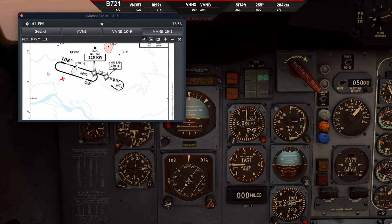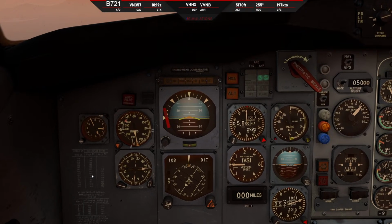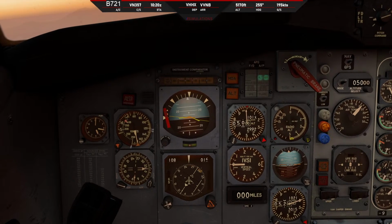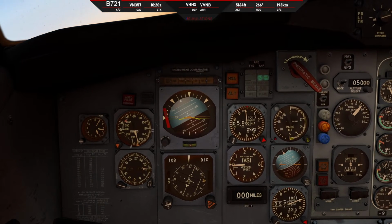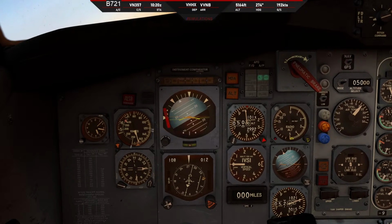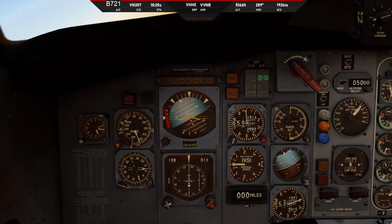So what we got to do now is we're going to make a right turn because you see this turn is indicated by right turns. We're doing essentially a direct entry, so we got to make a right turn to intercept the 108 bearing 2, which would be about a 090 intercept, which we're going to start the turn. That's close enough. So now right turn now, swing it around. A little bit of power in the turn. A little bit more power.